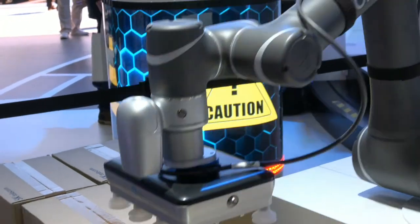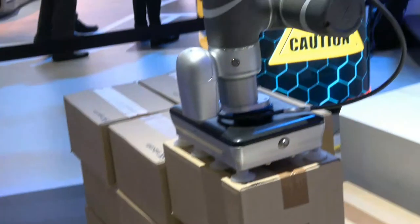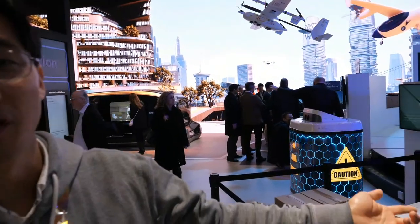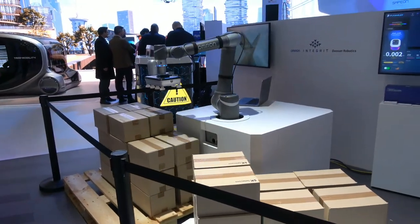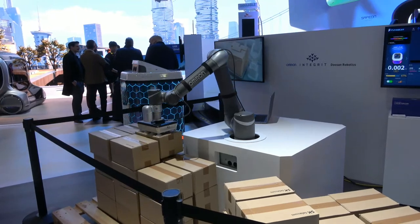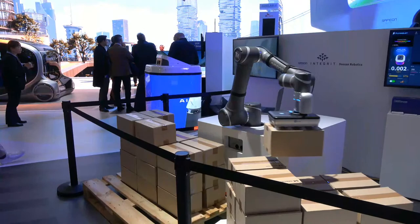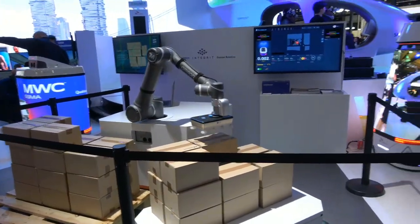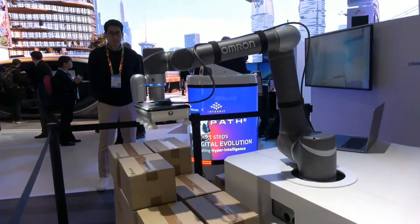Our AI is located in the cloud and gives an order to the robotic arms. Okay, this time you have to pick these boxes over there. Like a human's brain, it can make a decision. Human workers can deal with 400 boxes per hour, but our robotic arms can deal with more.